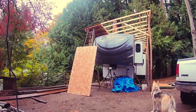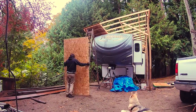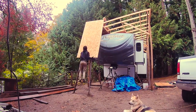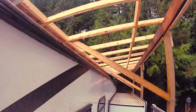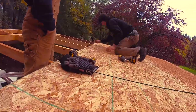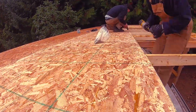So here is the part I did not like very much, because the bracing wasn't all the way in yet, so it was a little wobbly up there, and I am scared of heights, but I powered through it, and he passed me all the plywood, and then we started screwing on the roof. Literally? I don't know. So that was fun. Got all the plywood up.